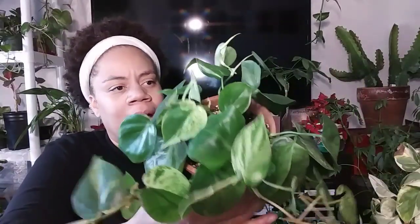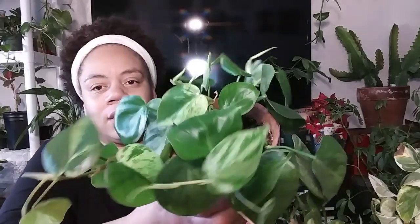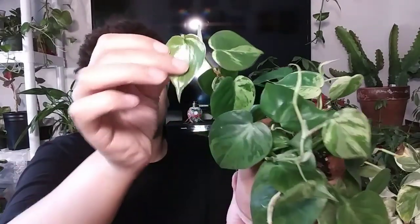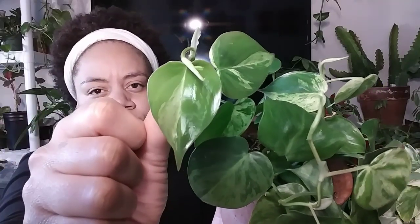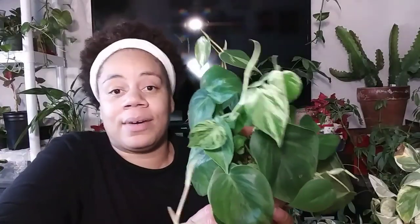And basically what I do to care for her is I've been just letting her sit where my other plants are, but I've been giving her sunlight, not burning direct sunlight, but sunlight to help keep up with her variegation. So you guys, how unique is this? I'm glad I got her. That's all I'm going to say.